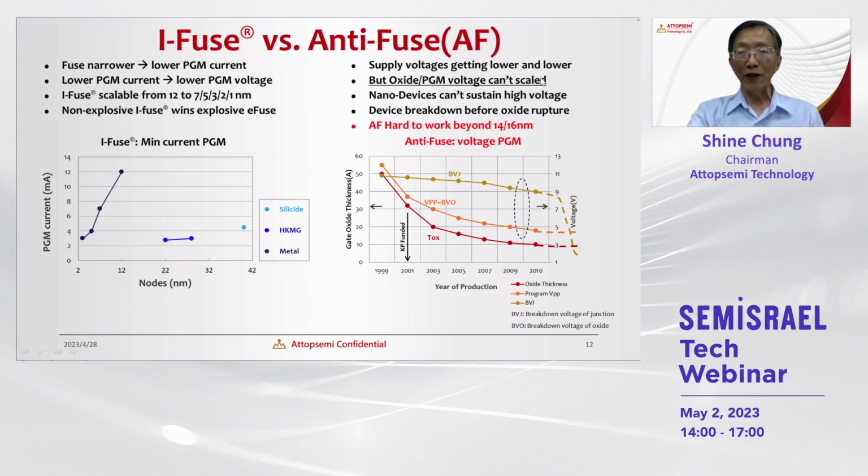And our non-explosive I-fuse will win over the explosive eFuse. On the other hand, anti-fuse technology counts on high voltage to break the gate oxide, but the gate oxide thickness cannot be scaled when the technology goes beyond 40 nanometer, so the program voltage cannot be scaled. For the anti-fuse at 5 nanometer nodes, the program voltage is still about 5.4 volts.